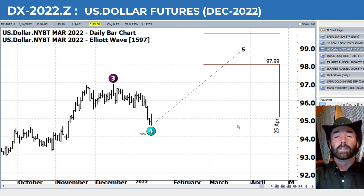It'd be very surprising to me if the Federal Reserve begins raising rates, withdrawing liquidity, and that doesn't support the dollar. I think that would be very negative for U.S. economic growth as well as growth globally if the dollar can't hold.